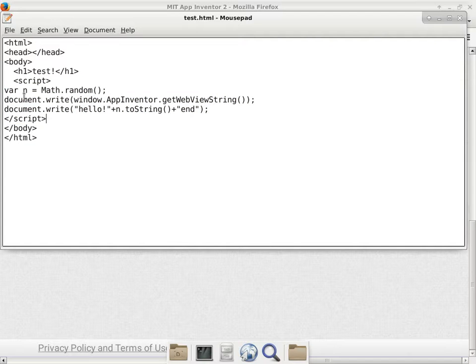So in the script part, the first thing I do is declare a variable n, which is a random number. In other words, every time I run this script, it will give me a different number. Hopefully it's a different number, because random is supposed to be random. This way I can tell whether the script is running again or not, because I want to be able to run the script on demand. I don't want it to run just once and then not run anymore.